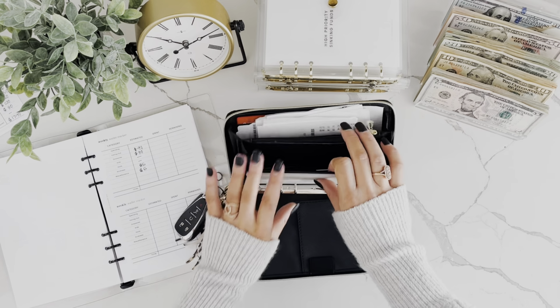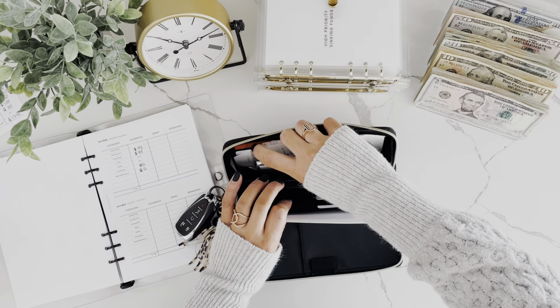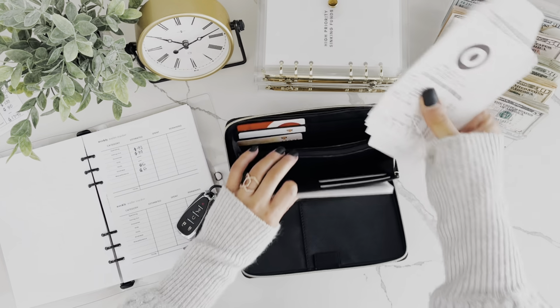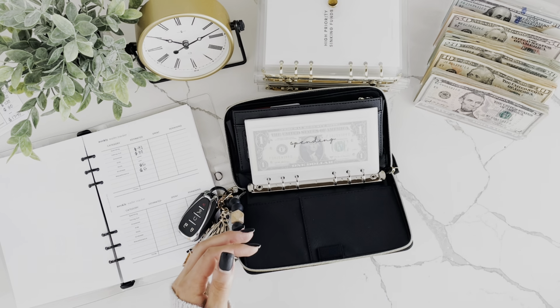So we'll go ahead and start with taking out receipts. And I have a lot of receipts from my trip. And so I'm gonna go ahead and just scan these into my Fetch Rewards app.